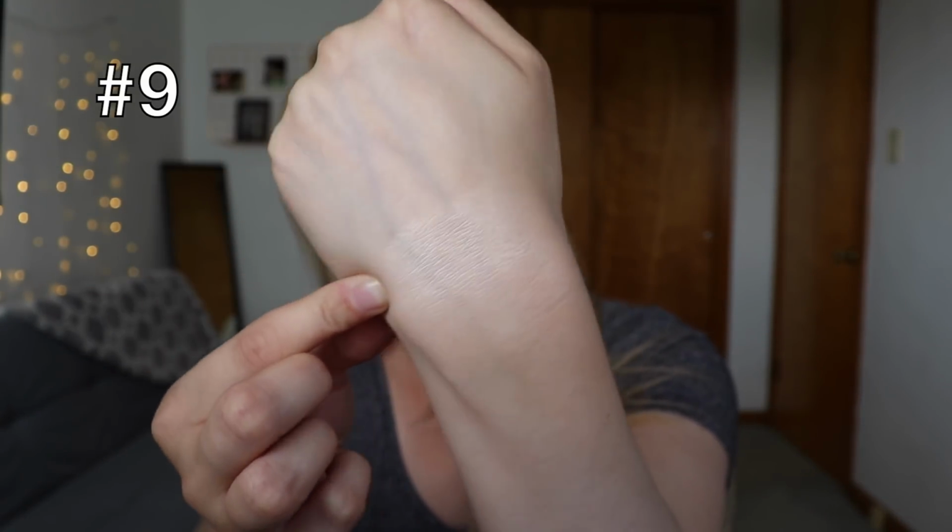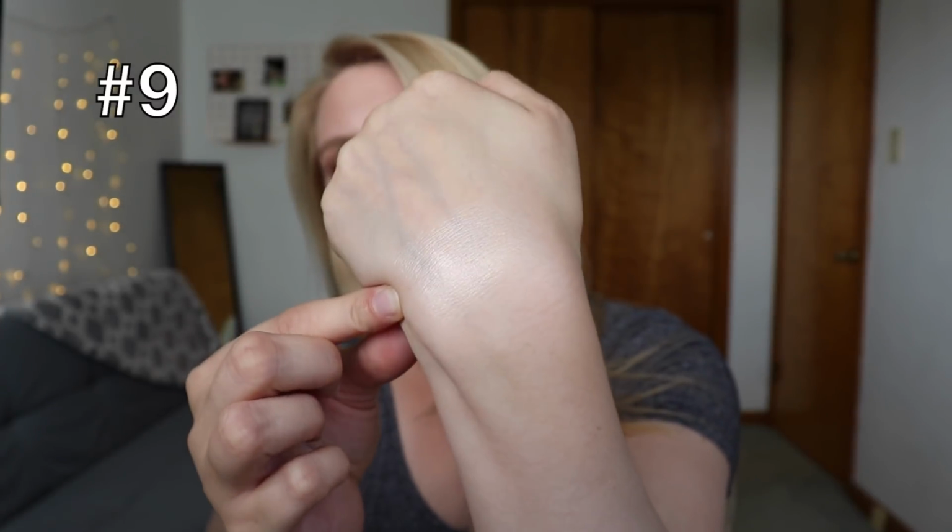I think this is as close as I would ever get to using a matte highlight. It's not 100% matte, but I wouldn't say it's shimmery or gleamy at all. Is that the right word? Gleamy? You can see it on the bottom of my hand right there. It has a really nice sheen to it without being over the top.